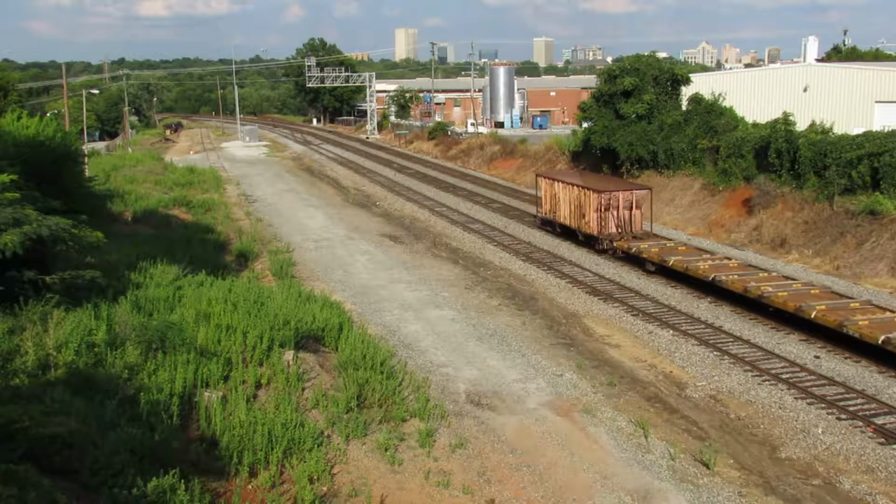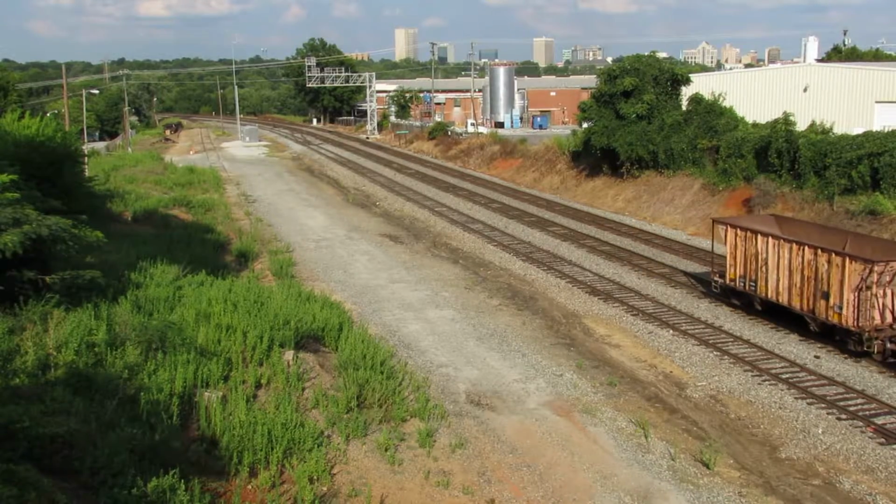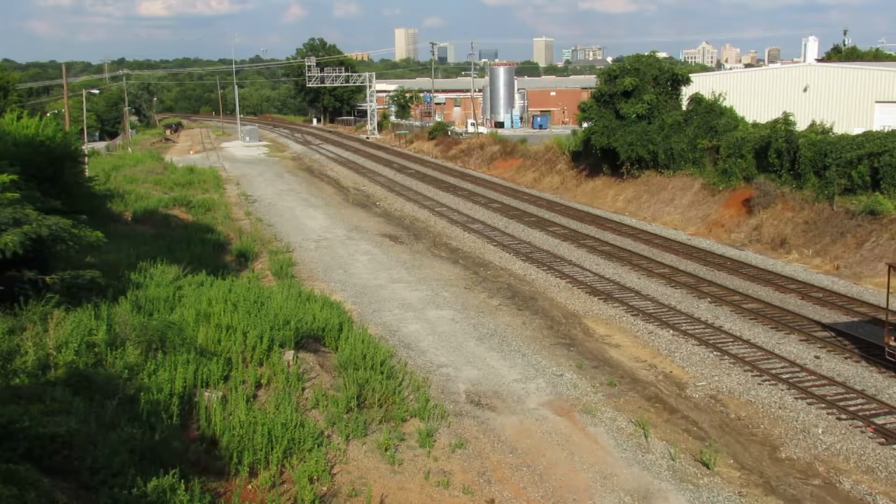That just looks like a very old gondola car just traveling on the end there. It looks like it's just a Southern logo.